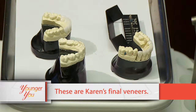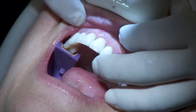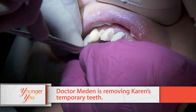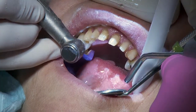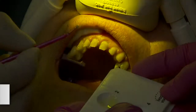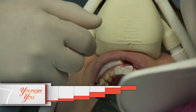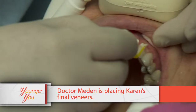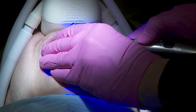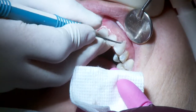So Karen, we lasered her gums and they seem to be in good shape. So what we're going to do now is take these temporaries off. This agent that we're applying is one of the bonding agents that we use to bond the crown veneers that she's having, a combination of both of them. Now what we're doing right now is tacking the veneers or the crown with an LED light that sets up the cement, cementing these veneers to the teeth.